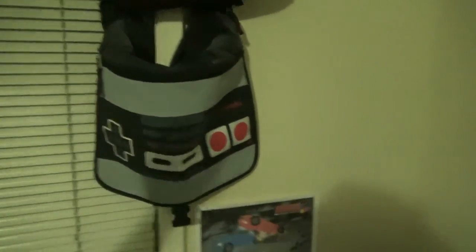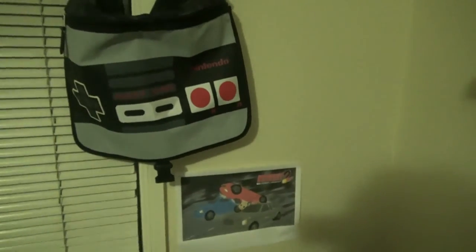Also, around the top here, I didn't talk about these last time, I forgot. That's the artwork from my Burnout 2 video that I accidentally printed once, so I just decided to hang it up. I got this for $2 from a Lifeline. This is a Nintendo NES sort of satchel bag, NES controller, that's pretty cool. That was $2.